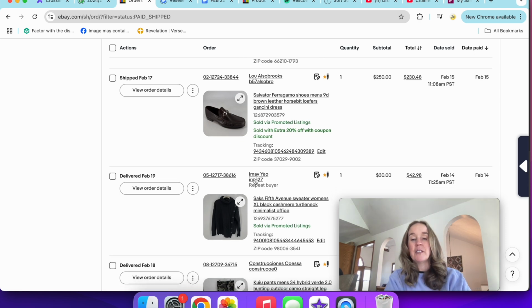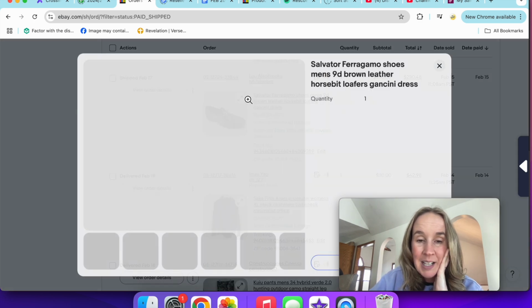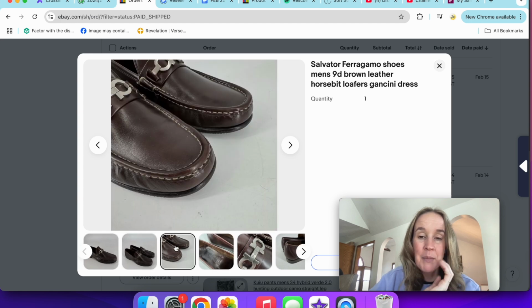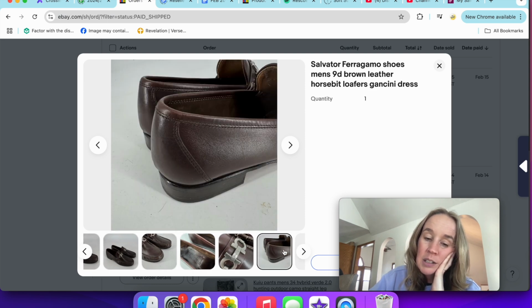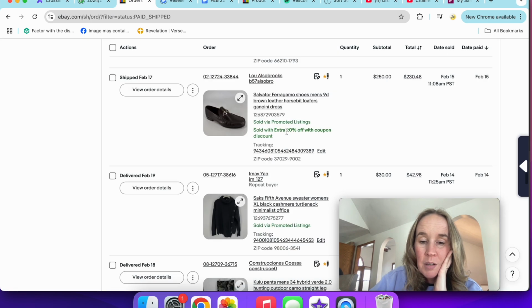I sold these Salvatore Ferragamo men's shoes for $250 with a coupon. That ended up being a $200 sale. I got these at a local thrift store with my nephew after volleyball one time, and I was like, these are going to sell for good money, and they did. So look for that horse bit detail on the Ferragamo shoes. That does make them more valuable. So I was so happy for that.